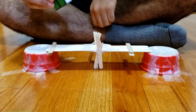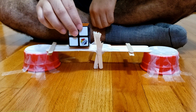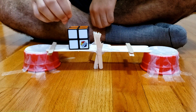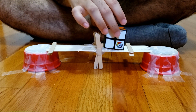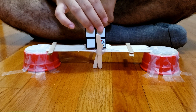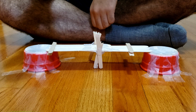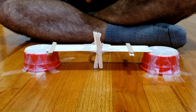Okay, this is attempt number 1 with the Rubik's Cube. Let's try it out. Ooh, okay. It didn't break on that one. Let me try changing position. Still fine. Putting it right in the middle. Still good. Didn't break. So, I guess now it's time to try the soda can.